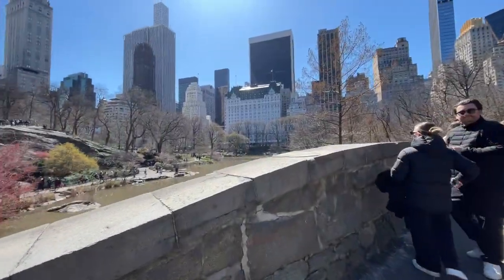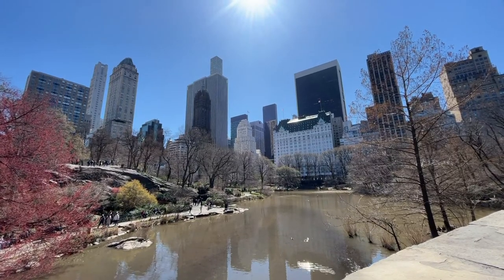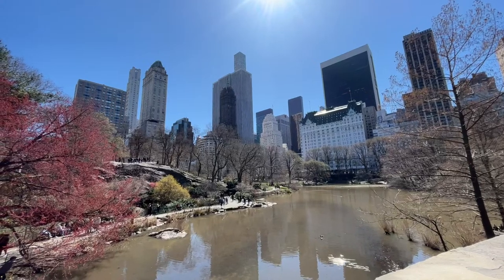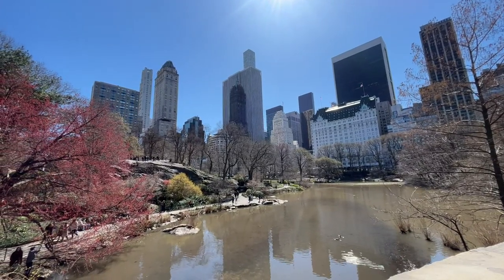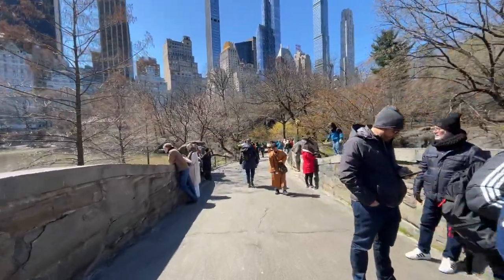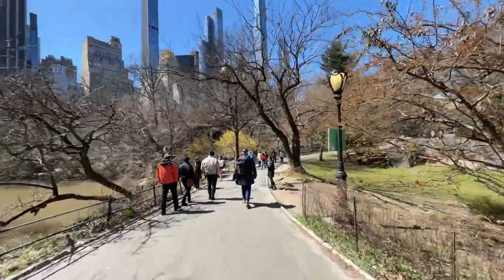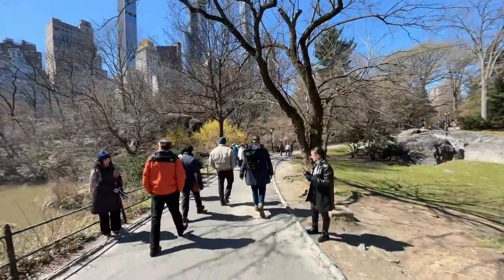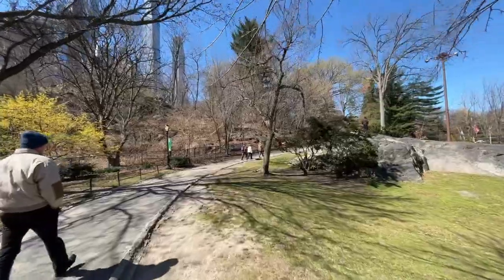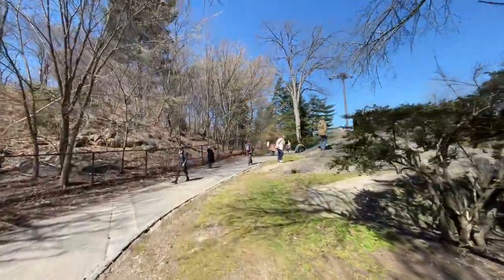And this is one of the most photographed points of Central Park, right here. All right, let's head back over to the west side. We'll cut through the park.